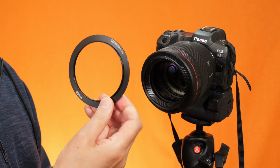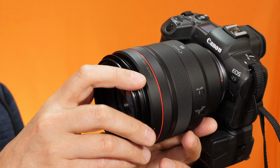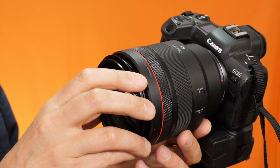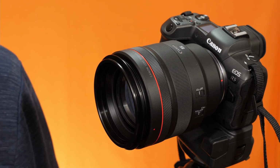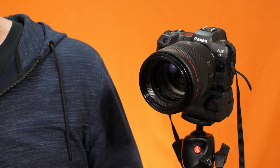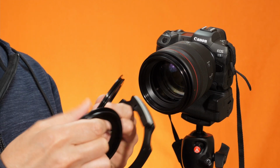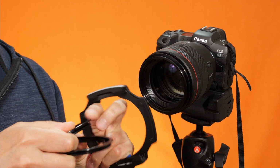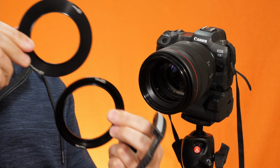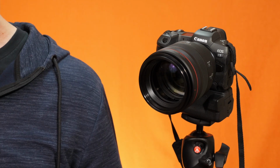Now you need to buy these adapter rings as well, depending on the filter thread of the lens that you're going to be using it with. So this one is an 82mm one, which screws on the lens, because this Canon 85mm f1.2 lens is quite a large circumference here. But you can get different ones. For example, I've got here a 77 and a 67, and the only thing that changes between them is the actual filter thread size. Other than that, they all fit onto this adapter.